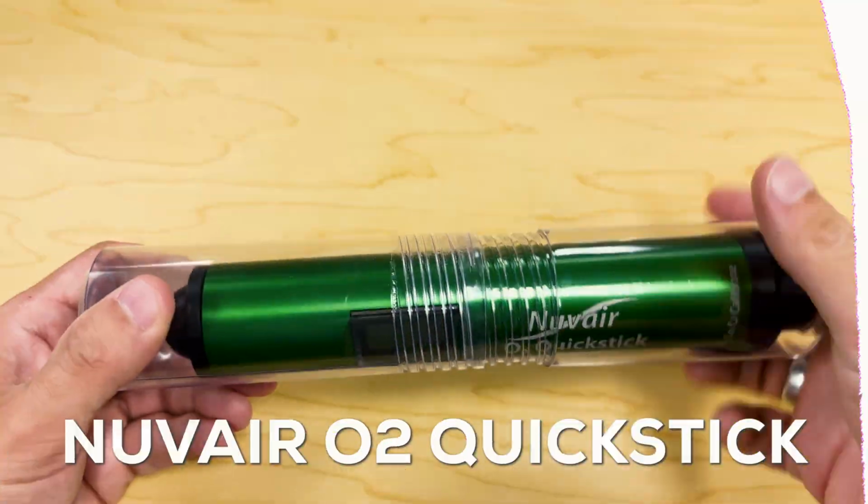Okay, so if you haven't caught on already, this is my attempt at making a gift list of items that I truly use myself, that I truly believe in. They're also items that most divers maybe don't have yet at all, or haven't gone that extra mile to spend that extra bit of money on because they're not exactly a requirement just yet. Or they don't need an extra wetsuit, that extra nice wetsuit, or that extra camera or whatever. So to keep that theme going, I'm gonna add to the list the Nuvair O2 Quick Stick.